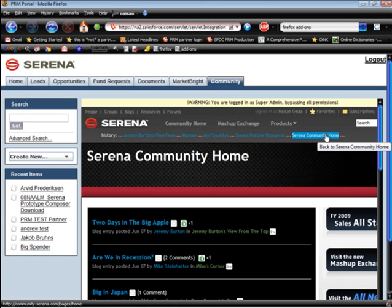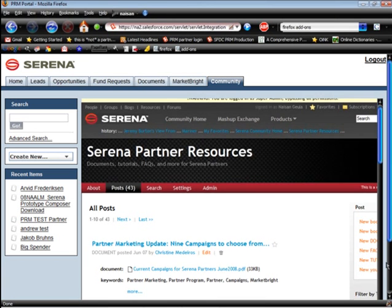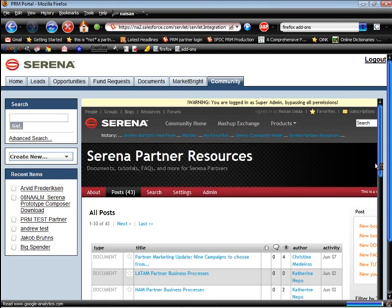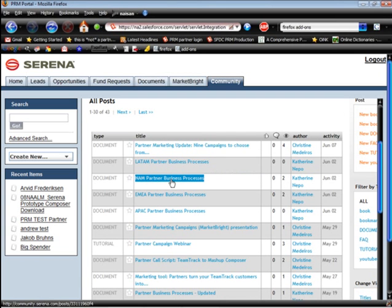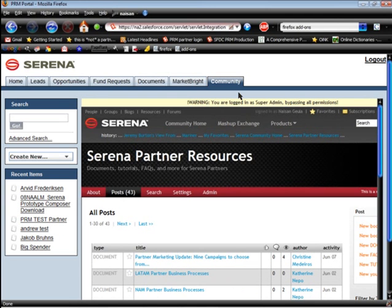And let me just change this view around to a table view so that you can see a little bit more. But we wanted to provide things like the training videos for partners and that kind of thing all to them. So, for instance, if you want to see Latin American business processes, North American, EMEA, APAC, all these documents, all this information, or you wanted to, for instance, interact with Serena or see the general information on products, all of those kinds of things are accessible in our community.